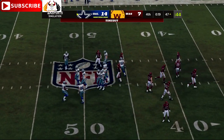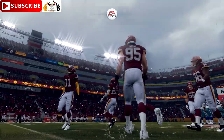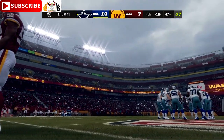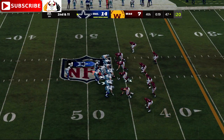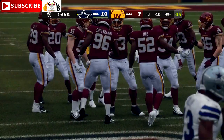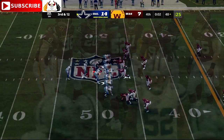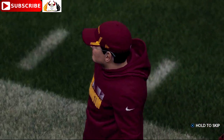The Cowboys on their way to victory as they take a knee. Now Washington going to go ahead and use their final timeout as they get it with just 19 seconds left on the clock. Prescott, he goes down to a knee, and that should just about do it. This one will end in a victory for the Dallas Cowboys.